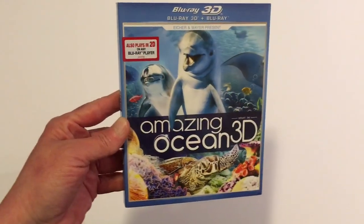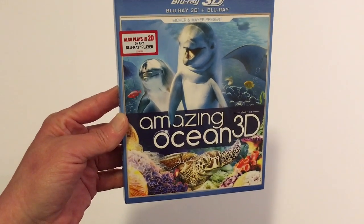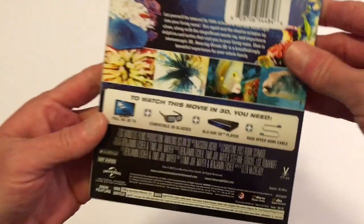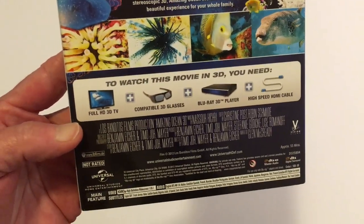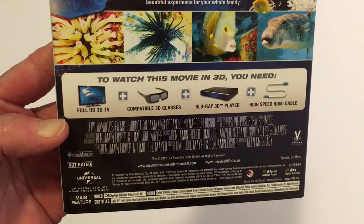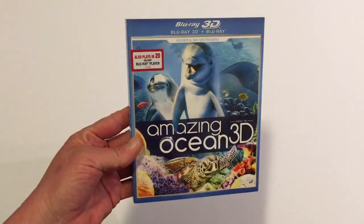And I also found this Blu-ray 3D Amazing Ocean. Isn't that neat? It does have on here what you would need in order to watch it as 3D, but you can just watch it without the 3D items as well. So I thought that was a neat movie too.